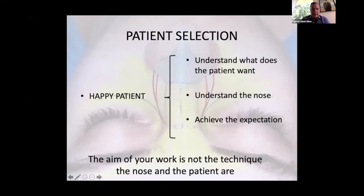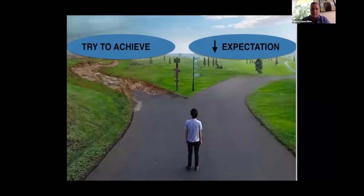And nowadays they have been trying to teach us all the indications on which is the best patient. So we want to have happy patients. So we have to understand what this patient really wants. And we have to understand the nose and how we can achieve that expectation. The aim of your work is not the technique. The nose and the patients are your point.